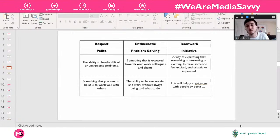So what we're doing, mate, we are thinking about these skills that we have and need and can work on to achieve our goals, be it fitness or something else, and just be an overall more enjoyable presence, I guess. Some of these skills on here, to be respectful, to be enthusiastic, to use teamwork, being polite, a bit of problem solving, being able to use your initiative, they do go a long way.